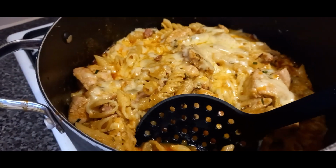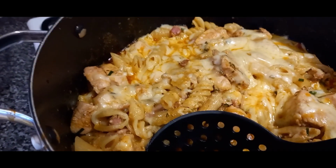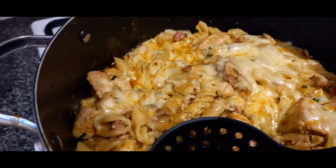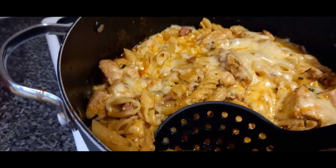And again, I knew I wanted to have pasta with chicken and bacon. I had no clue what I was going to do. Just thought I'd go wherever the feeling took me as I was making dinner. And this is what we've ended up with. So quite happy with that. Off to enjoy this on a Thursday night.